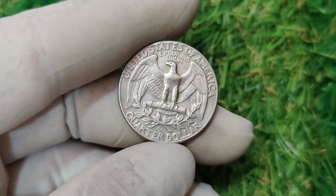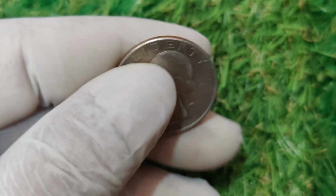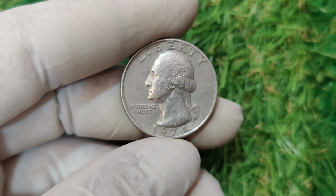Then there's the struck on the wrong planchet error. There are known examples of 1974 quarters struck on 1 cent or foreign coin planchets. These are extremely rare and can bring in thousands at auction.